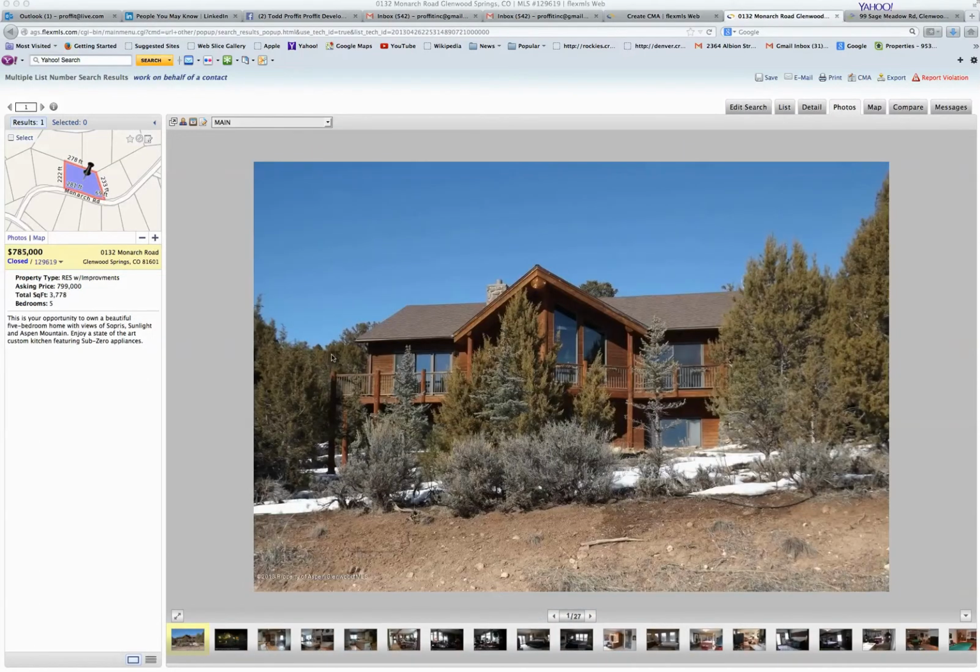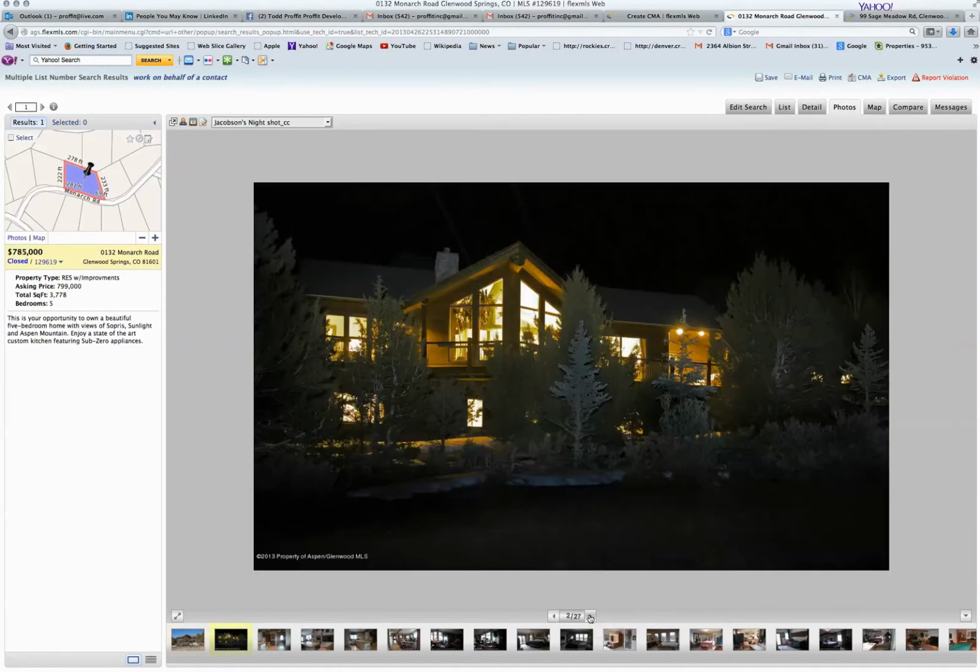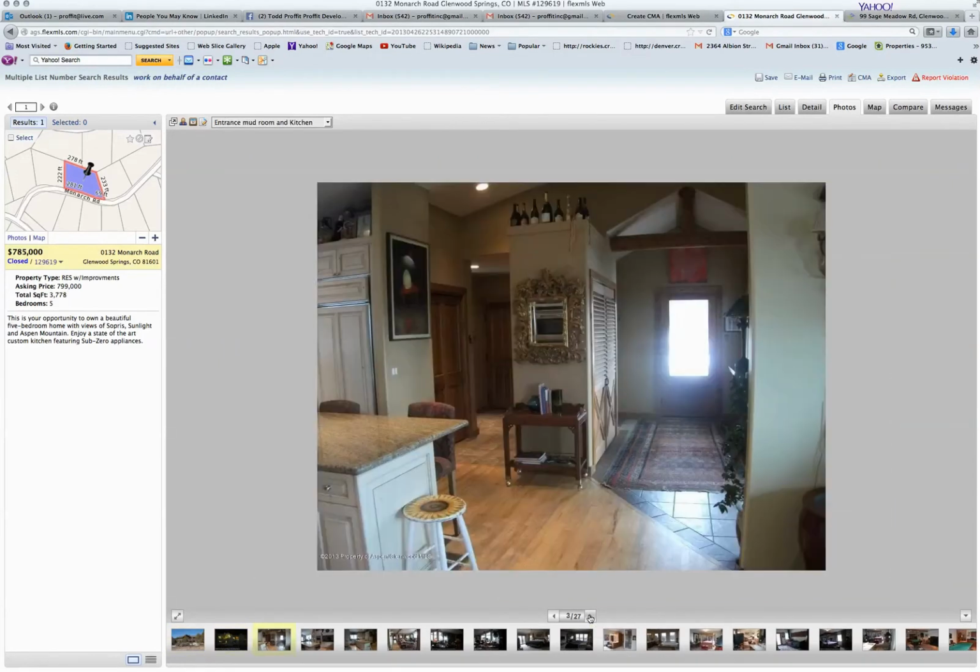Okay, so this one sold for $785,000. It's 3,778 square foot. It's a 5-bedroom. Asking price was $799. Sold for $785. Now you can see they didn't do as much landscaping, right? Now you have to also take in consideration that this inventory is being taken up. I can't say this enough. This is a marketplace that was very soft, and now it is improving significantly.